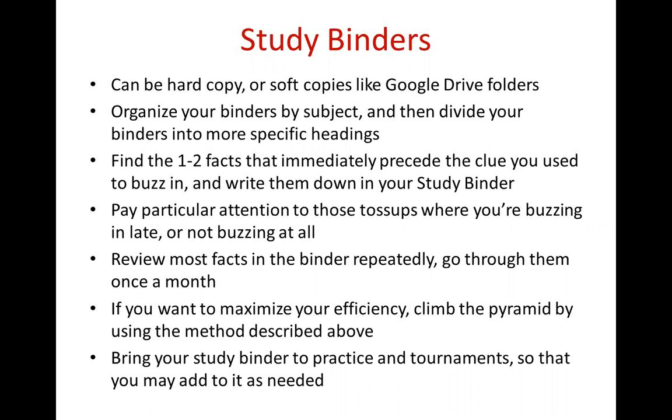But what should go in our notes? Not every last bit of information in every toss-up question. A better way to go about things is to climb the pyramid. Most quality toss-ups are pyramidal in nature, meaning that they begin with the more obscure information and move to the more familiar. When reading toss-ups on your own, what you should do is figure out where you have buzzed.